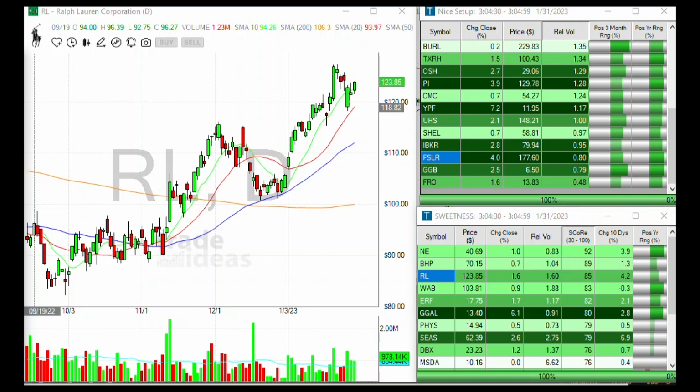And the great thing about Trade Ideas, guys, is it's a real-time streaming scanner, okay? It's not something you have to input a bunch of data and then do a query and pull up stocks and then have to do it again 30 minutes later if you want to see what's in there now. And without going too much into configuration, I want to make this a short video. Just one's called Nice Setup and one's called Sweetness, two of my favorite.